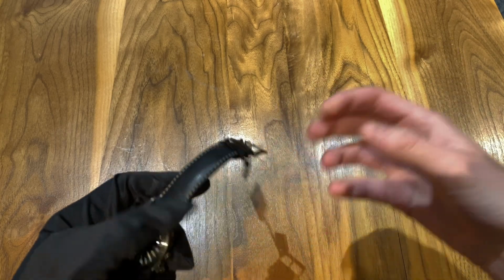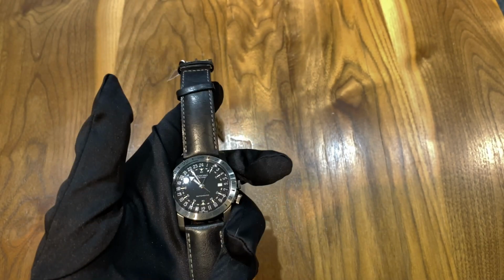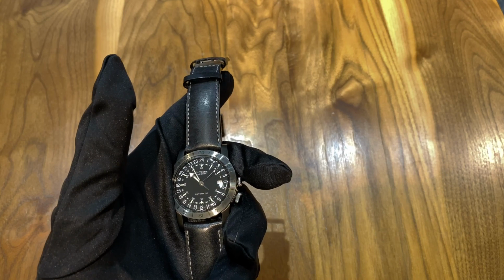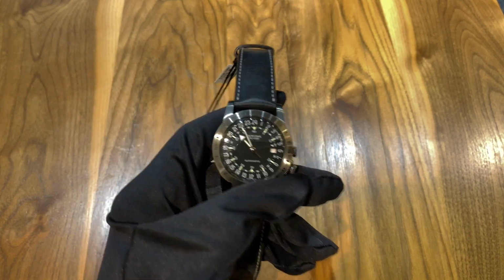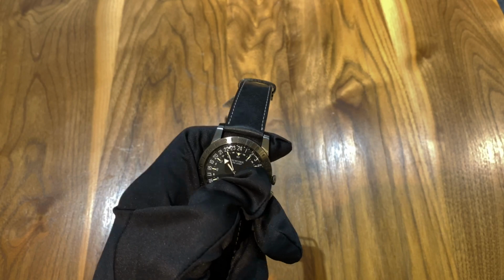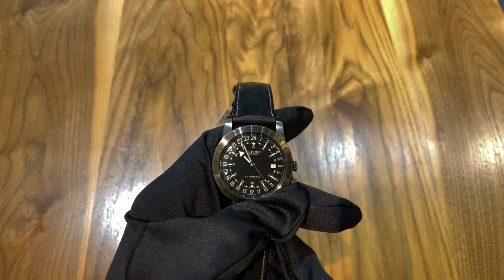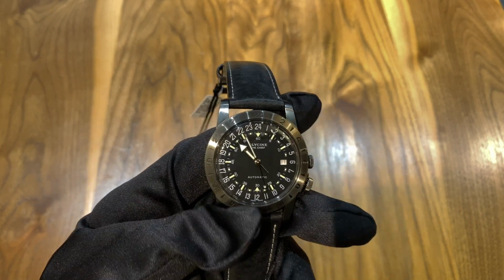Now, honestly, I don't know if this watch has ever been worn before because it looks to be in almost perfect condition. There are some very, very light scratches on the mineral crystal. And this watch does have a mineral crystal. It is not sapphire, which, if you like watches with a mineral crystal, could be a plus or a minus for you. I actually really like the crystal on this watch. It gives it a whole vintage kind of vibe that I think is very, very cool.